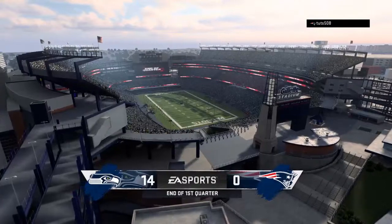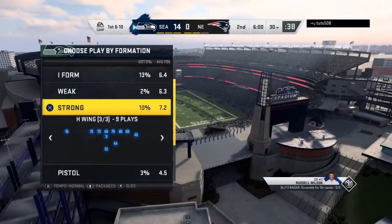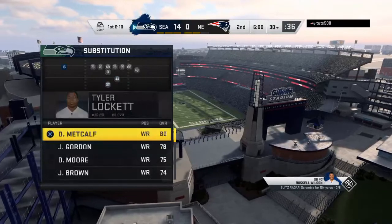14-0 the score. This is the NFL on EA Sports. 14. Patriots nothing.